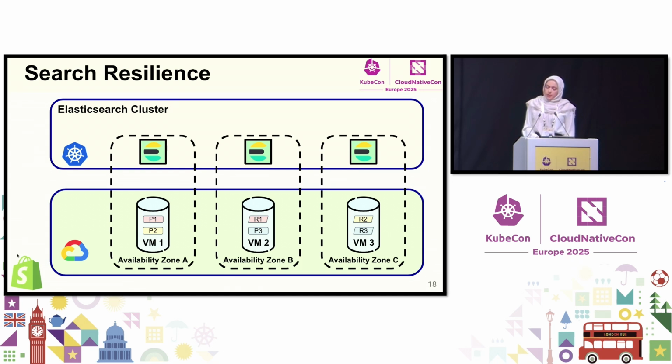At the application layer, Elasticsearch also provides fault tolerance by being zone aware, meaning that if we deploy our Kubernetes cluster across 3 different availability zones, when Elasticsearch distributes primary and replica shards, it distributes them across these zones in a way that the primary and replica for one shard do not end up in the same availability zone.